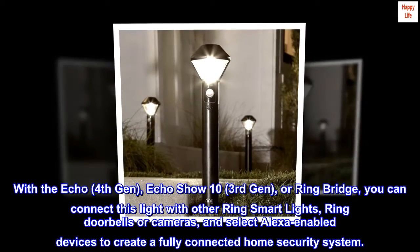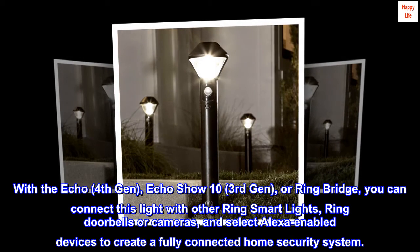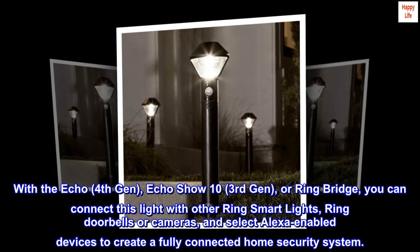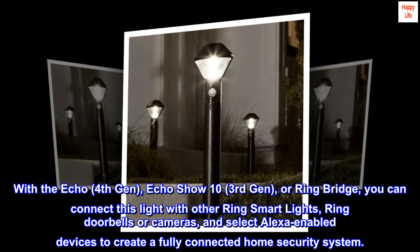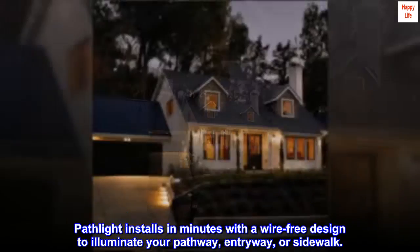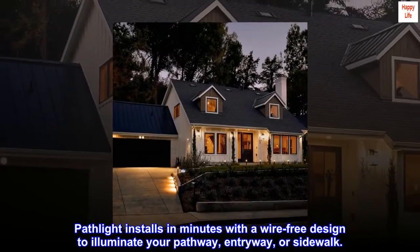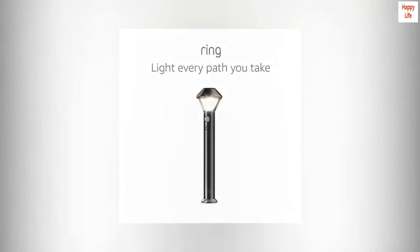With the Echo, 4th Gen, Echo Show 10, 3rd Gen, or Ring Bridge, you can connect this light with other Ring smart lights, Ring doorbells or cameras, and select Alexa-enabled devices to create a fully connected home security system. Pathlight installs in minutes with a wire-free design to illuminate your pathway, entryway, or sidewalk. Bridge required.